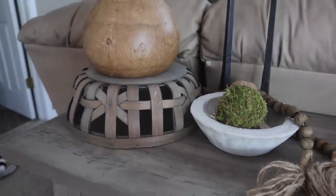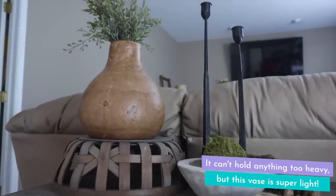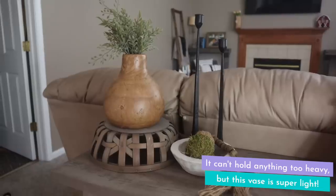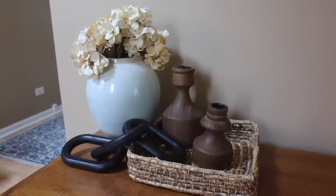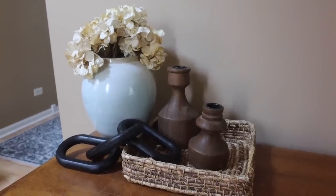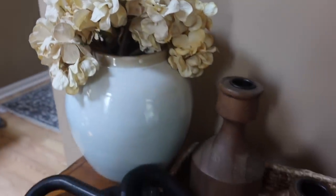I have my DIY little Pottery Barn inspired cement bowl with some filler, some candlesticks from Hobby Lobby, and this is such a fun vignette on that same table. A few other ways you can use baskets is to kind of center a grouping. So the basket and the vase here are from Goodwill.